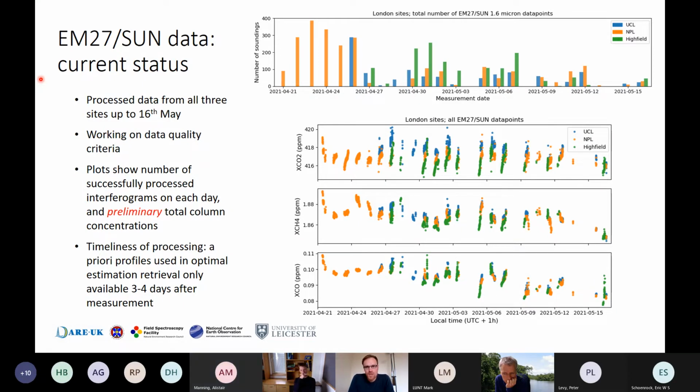It will depend on the time of year. So we take data from basically when the sun is 20 degrees above the horizon in the morning, around to 20 degrees above the horizon in the evening. So in the middle of summer, you'll get more data than in the middle of winter.